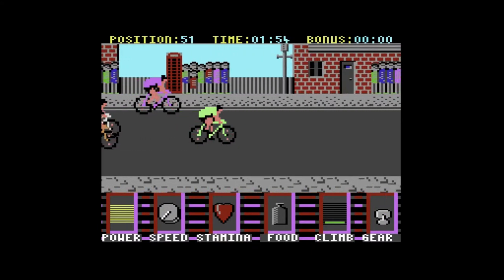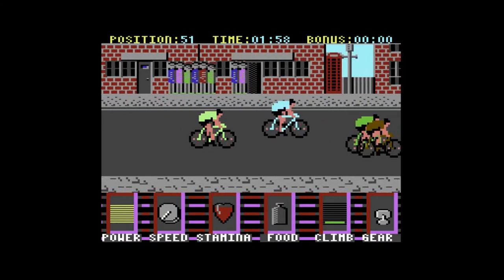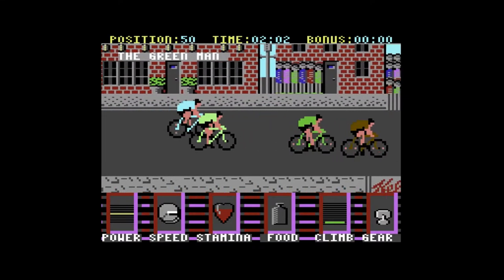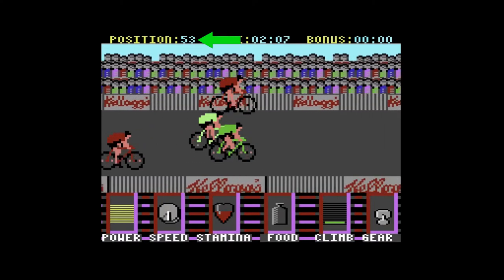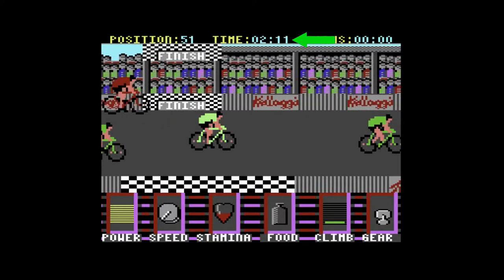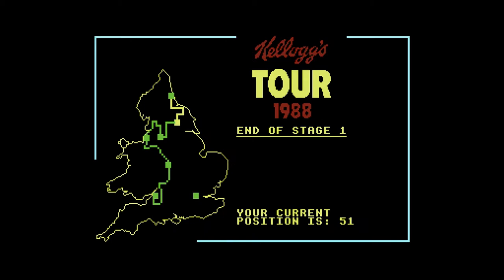By observing the climb, we can change gear at just the appropriate moment, and by observing the stamina, we can press fire at the appropriate moment, and now that we've run out of food, we have to make it to that line. You can see our position is counting down at the very top corner, and our current time is also ticking down, and there we go, that's the end of the stage, and so on to the next one.